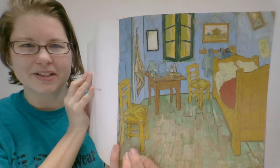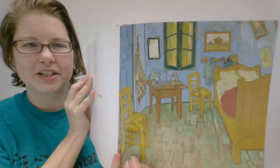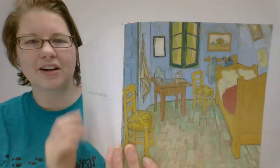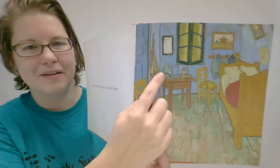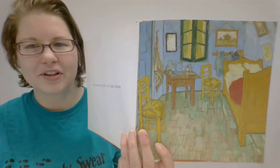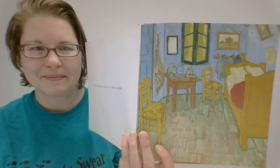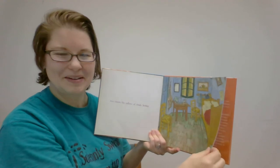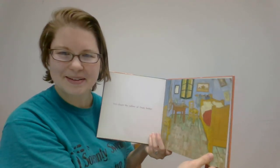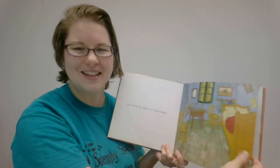He has two pillows on his bed. Can you point to his window? Where's Vincent Van Gogh's window? Yeah, right there. There's a mirror. So this was Vincent Van Gogh's actual room. And he painted it. He painted it multiple times, actually. Do you like to paint things? I like to paint on paper and aluminum foil.